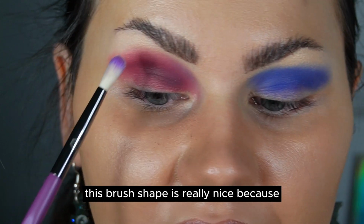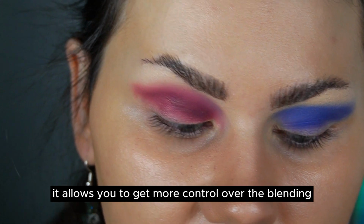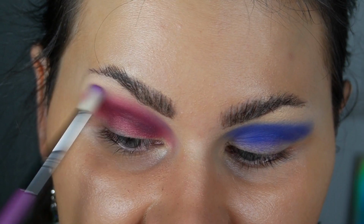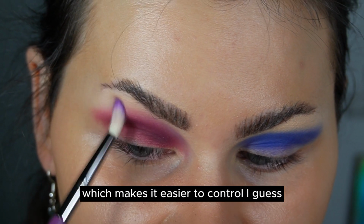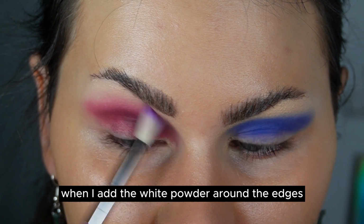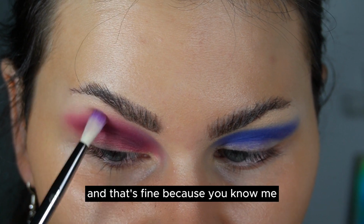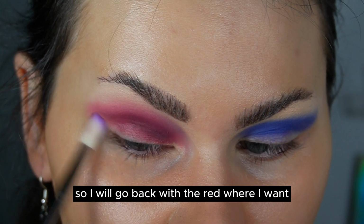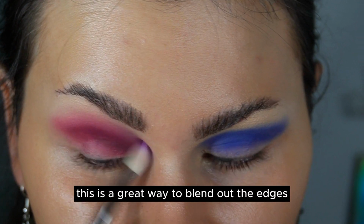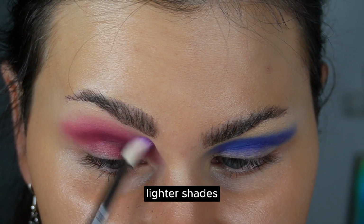This brush shape is really nice because it allows you to get more control over the blending, which I really like. The bristles aren't that dense, which makes it easier to control, I guess. And it also gives a softer blending. When I add the white powder around the edges, you see that I'm losing some pigment, and that's fine because you know me, I do the layering technique, so I will go back with the red where I want it back again. This is a great way to blend out the edges when you feel like a palette is missing lighter shades.